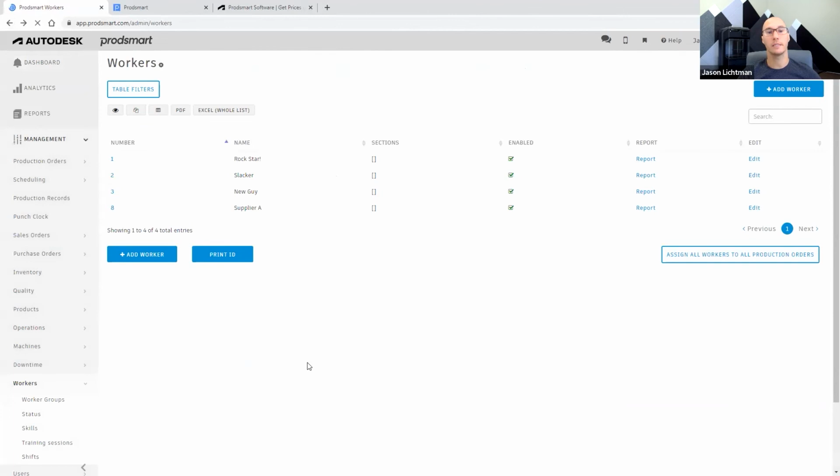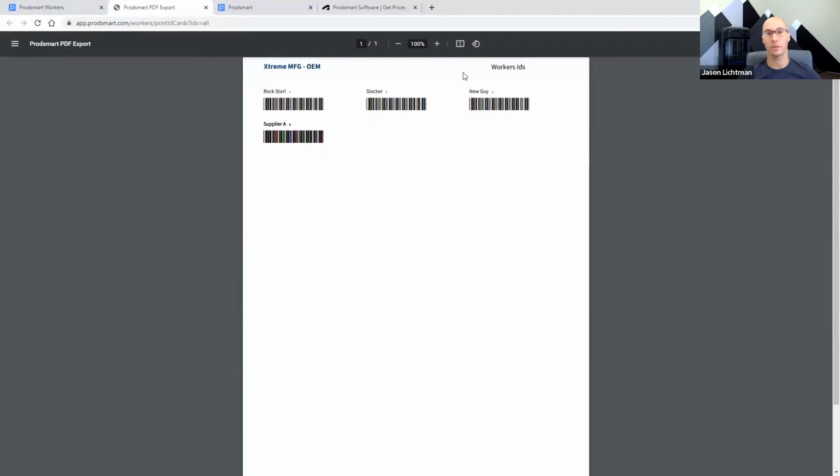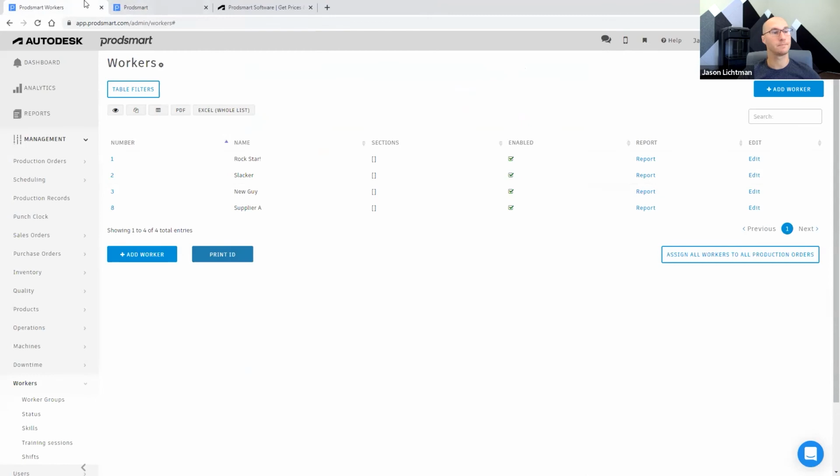Here we are seeing all of our workers. If I hit print ID from here, it's going to let me print the ID for all of those workers. Again, this is our PDF, and now you can see that PDF that you can print or save for all of your worker IDs. Let's go and close that.